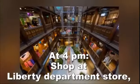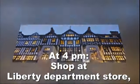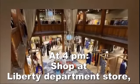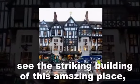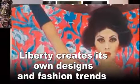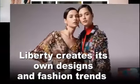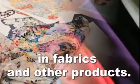At 4 p.m., shop at Liberty Department Store. See the striking building of this amazing place. Liberty creates its own designs and fashion trends in fabrics and other products.